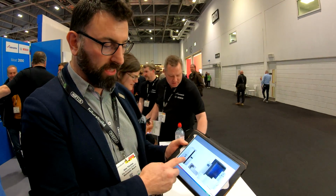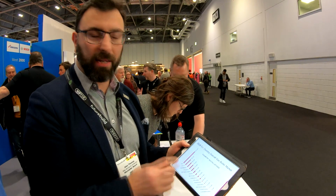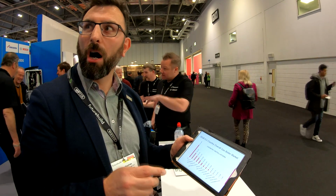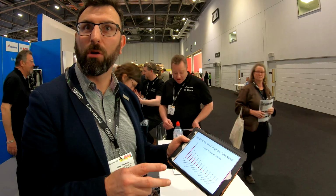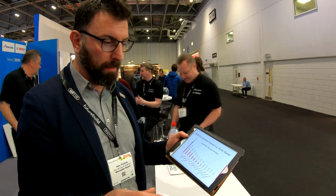We've also got to consider the market in the UK. The market is the biggest market in Europe. 1.7 million gas boilers are installed every year in the UK. Biggest market in Europe, by far.